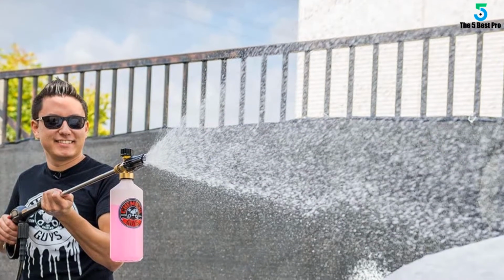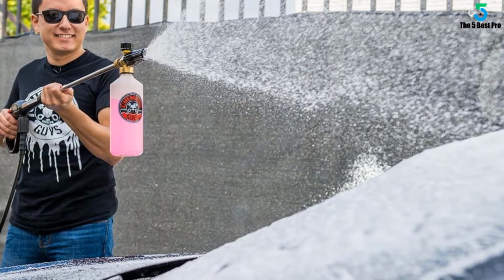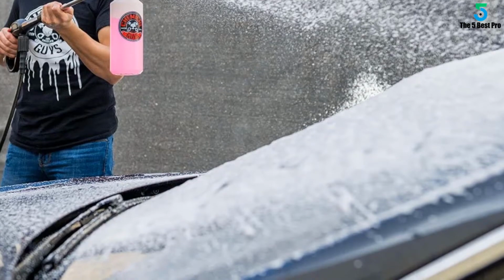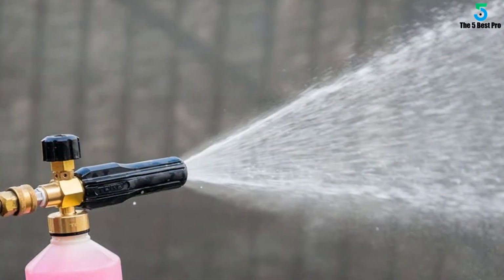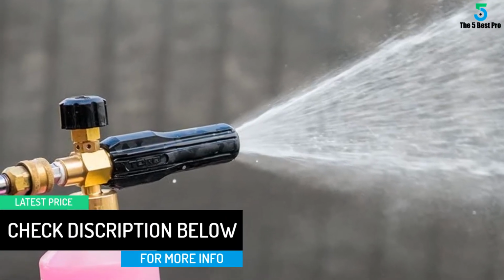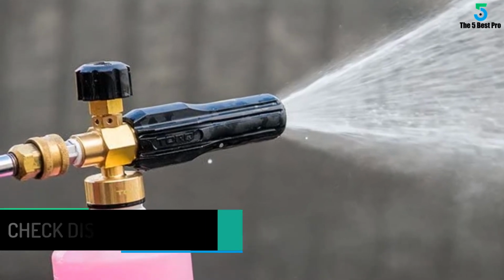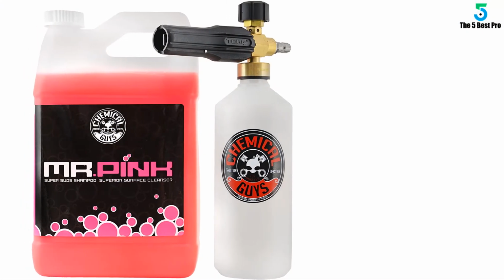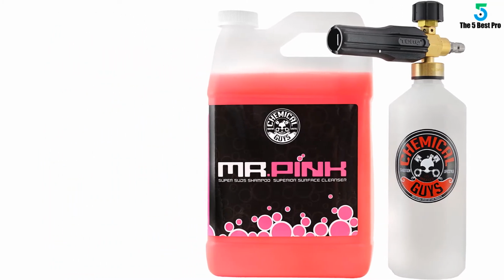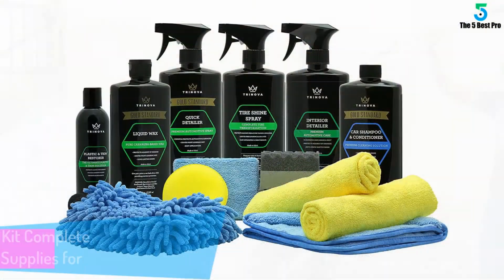The high foaming formula creates an extra slick wash solution to glide the wash mitt over paintwork. 95% of swirl marks, scratches, and marring are caused from improper washing. Mr. Pink's unique formula releases a constant stream of foaming bubbles to surround dirt particles and guide them gently from the surface. The pH-neutral formula gives Mr. Pink the ability to clean any surface safely and easily. Mr. Pink gives any detailer ultimate versatility when detailing any car, truck, motorcycle, boat or RV in any professional shop or driveway setting.